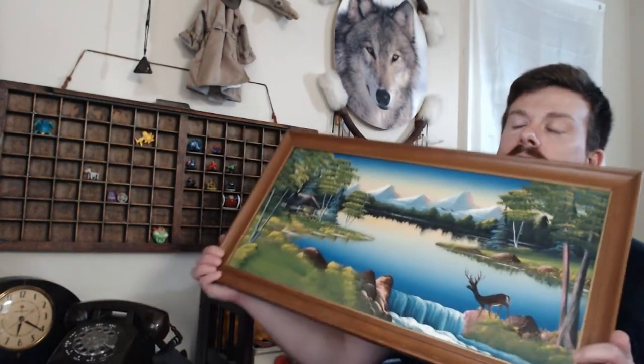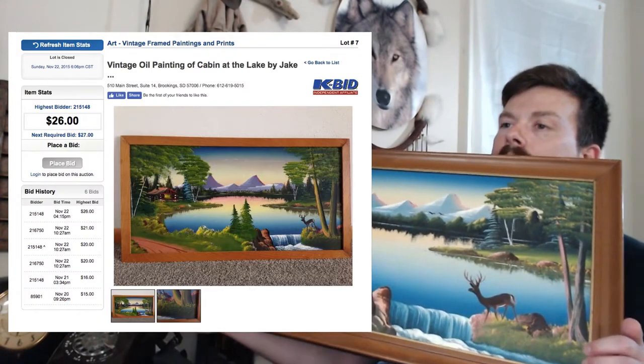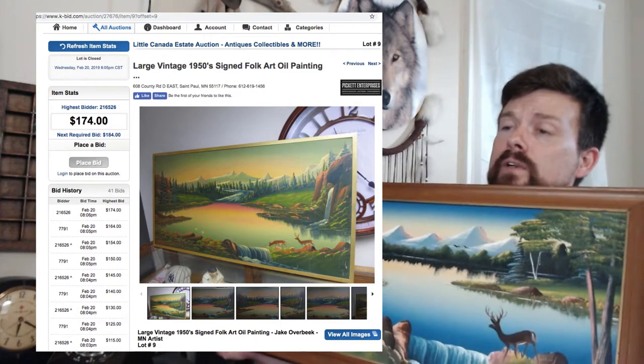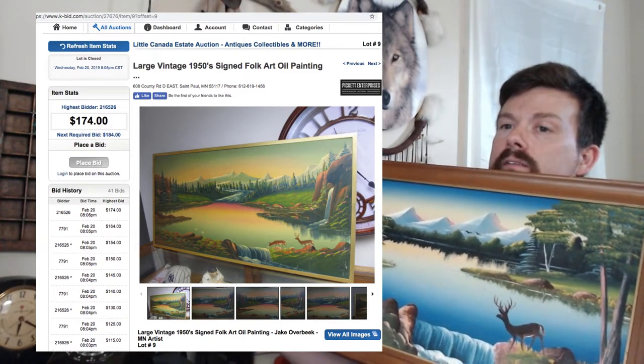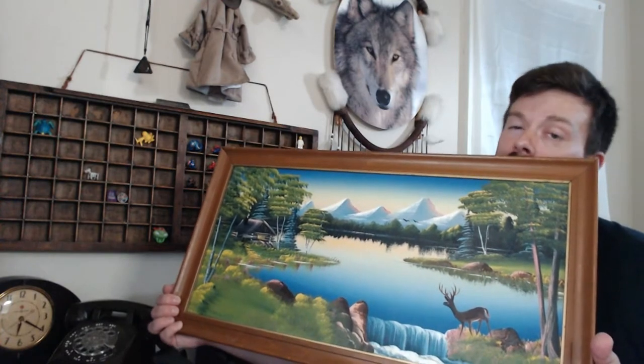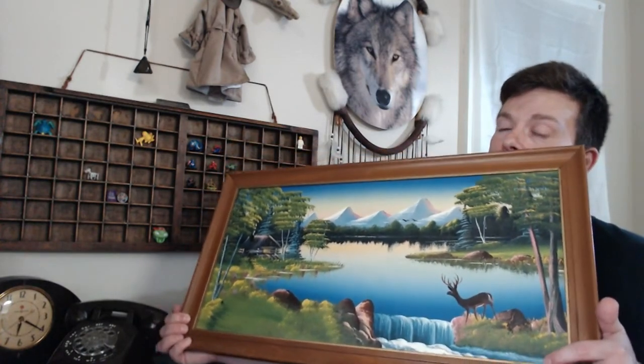Smaller ones tend to go for $20 to $50 usually. A larger piece sold for $174. It's not like you'd be investing in a fortune if you found one of these. If you saw one in the wild, you might want to pick it up if it interests you, if you can get it cheap.